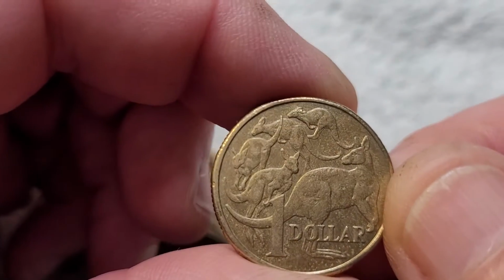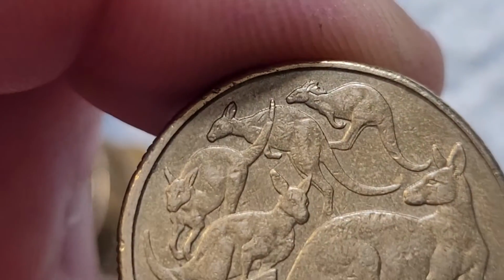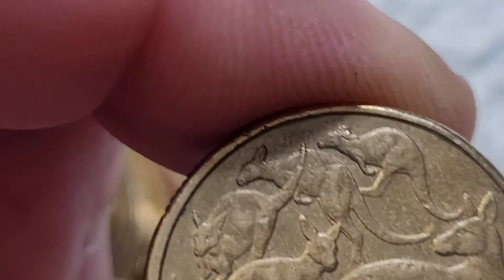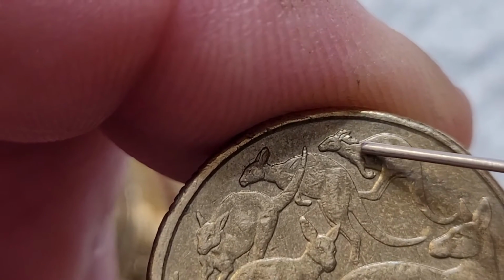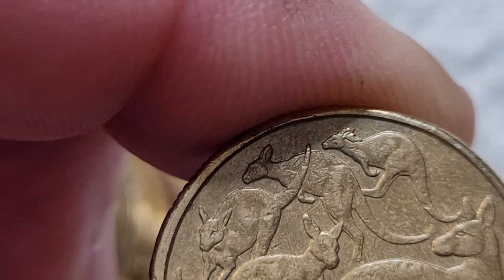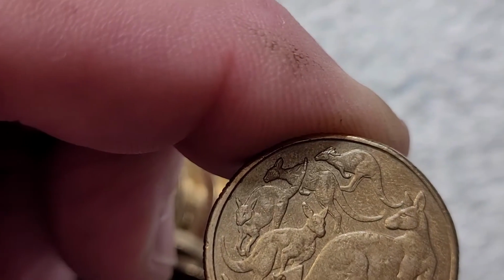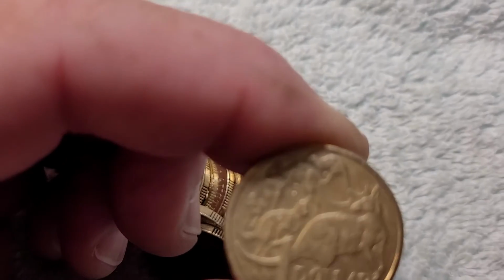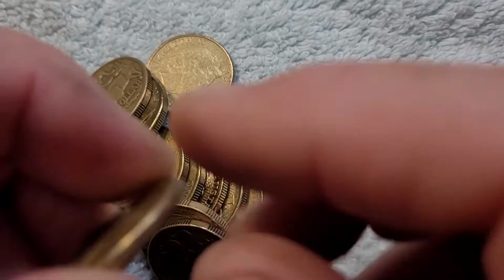There you go, 2016. Let's have a look. Looks like a big cut on the back of the... Yeah, look at that, the big cut right on top of the back of the neck of the kangaroo there. There you go. Very nice, from 2016, a nice cut. That's the keeper, we'll put him aside. Very nice.